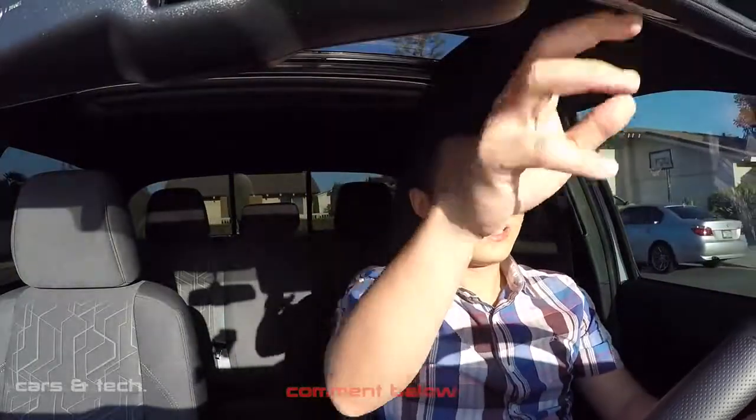Alright guys, we are checking out a 2017 Toyota Tacoma TRD. So let's take a test drive and see how this car performs. This is a 3.5 liter paired with a 6-speed automatic transmission.